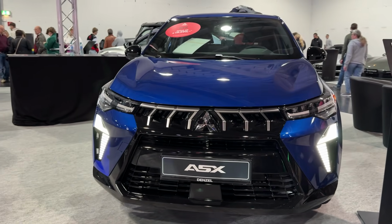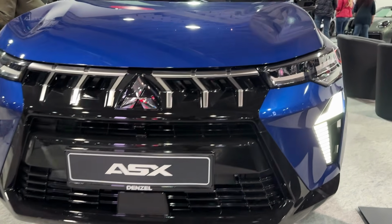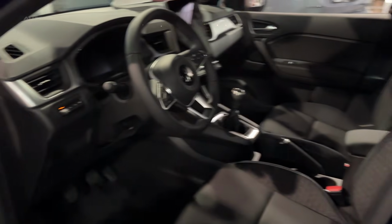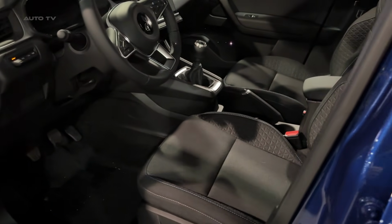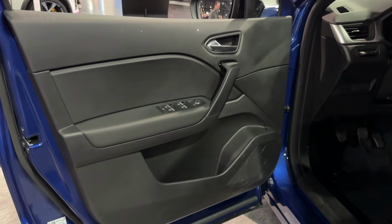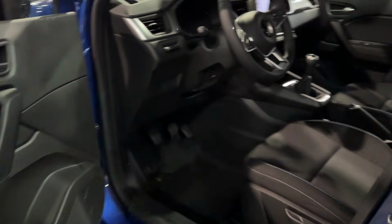Under the hood, Mitsubishi offers 4 distinct powertrain options. There's a 1-liter turbo for efficiency, a punchy 1.3-liter mild hybrid in 2 states of tune, and the most interesting option, a full hybrid combining a 1.6-liter engine with dual electric motors for 105 kilowatts of total power. Now here's where things get interesting.